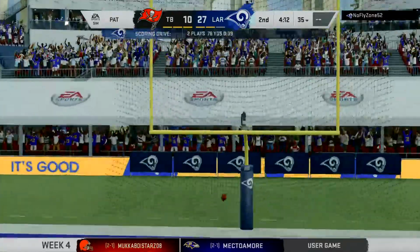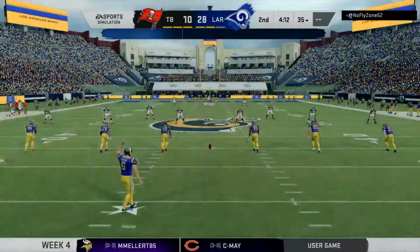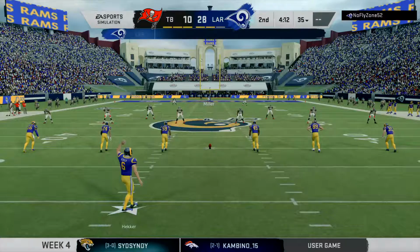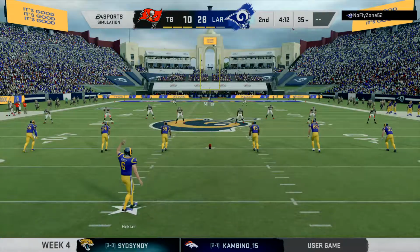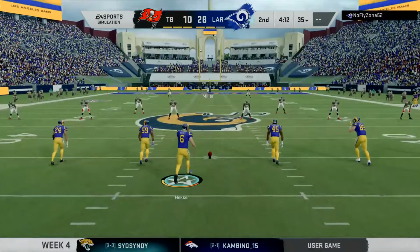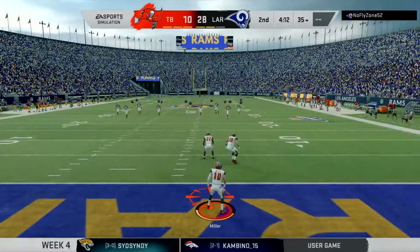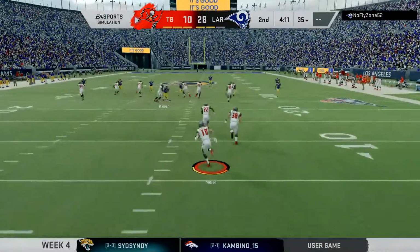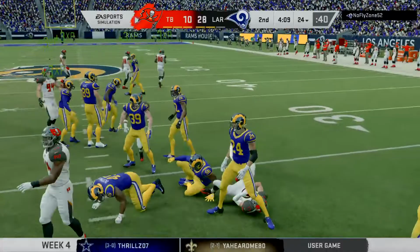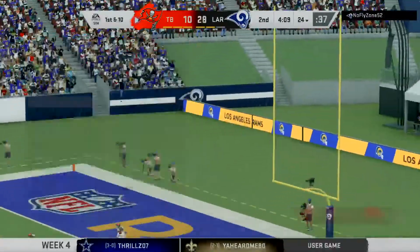Extra point right down the middle. And the lead is up to 18 now. Next to score, Rams 28, Buccaneers 10. Set now to kick this one away, and off it goes. This is fielded at the goal line. And he'll be brought down at the 23, make it the 24-yard line.